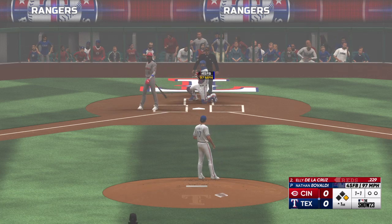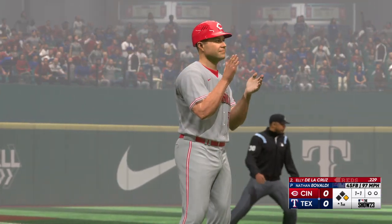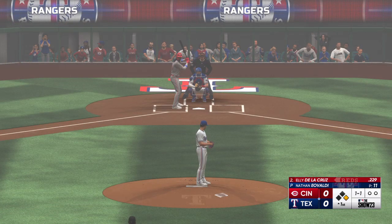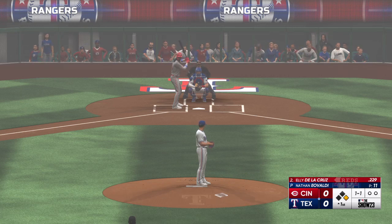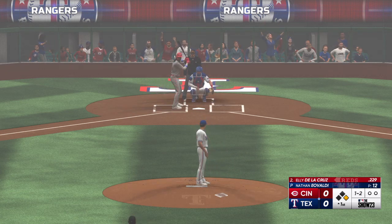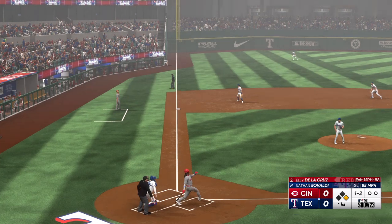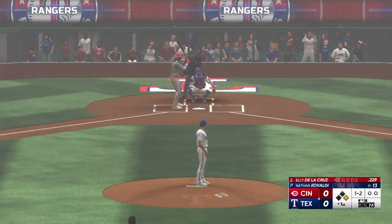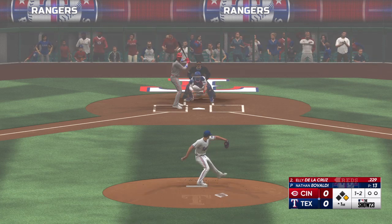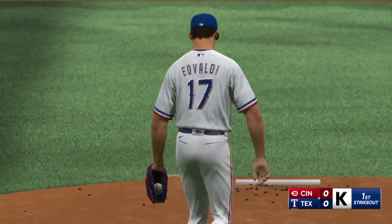The next offering misses, and that is ball one. And the right-hander deals late that time, and it's strike two. Fights that one away, still one and two. Got him swinging for the strikeout. Couldn't catch up to the heater. Oh, there's a small sigh of relief right there.